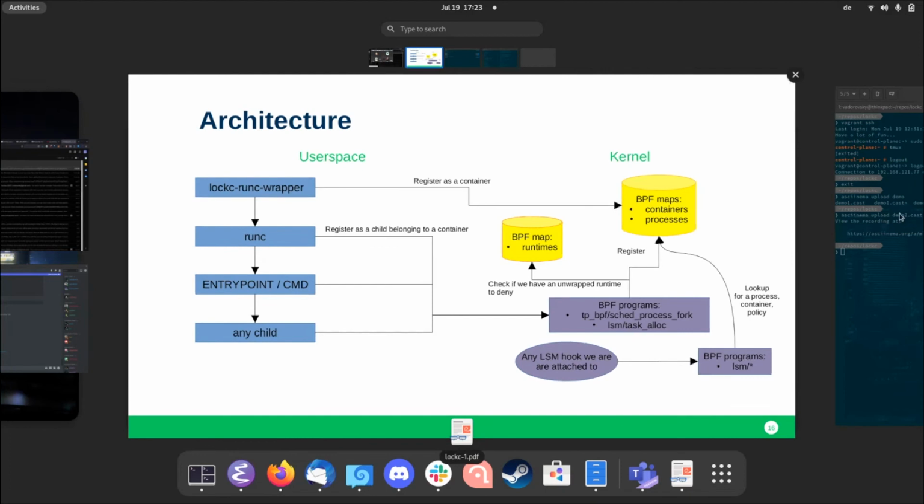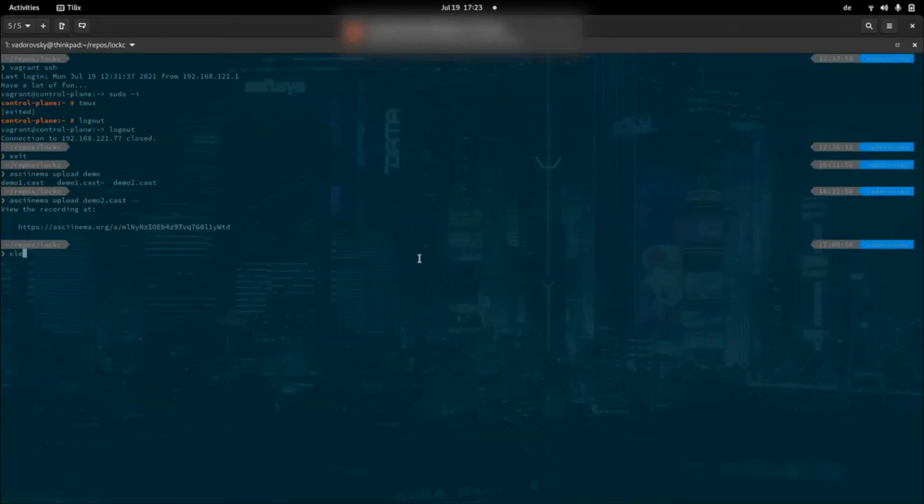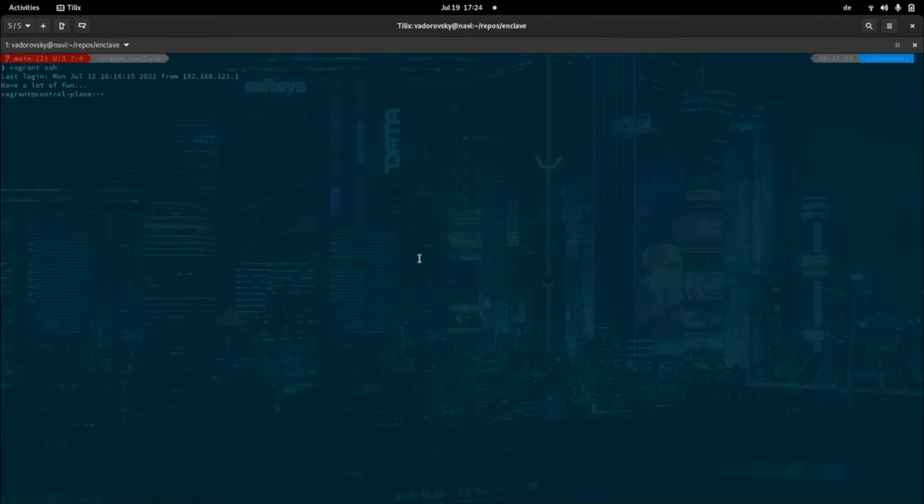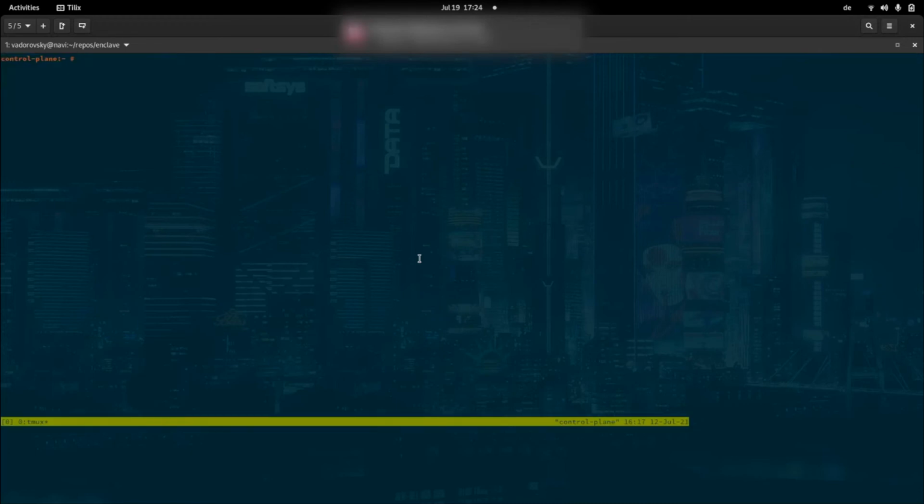Here, I think I'll show a small demo. I have two small demos. The first demo is made without Kubernetes, and the second one is involving Kubernetes already. The first demo is just a simple example with Podman and a simple policy of not allowing containers to read kernel logs. Because by default, when you run Podman, you can run dmesg and you can look up all the kernel logs on the host.